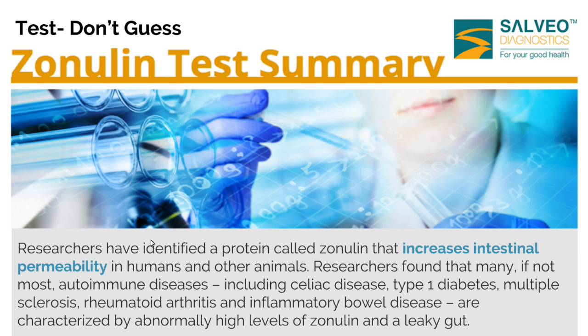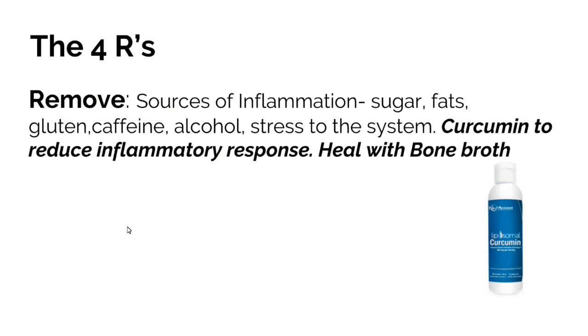So we want to look, because what research is showing is that increased intestinal permeability is found in almost all cases of autoimmune disease: celiac disease, type 1 diabetes, multiple sclerosis. Of course, we know these are all autoimmune, right? Rheumatoid, inflammatory bowel disease. So they're all characterized by abnormally high levels of zonulin, and because that produces a leaky gut. So here's the reality.